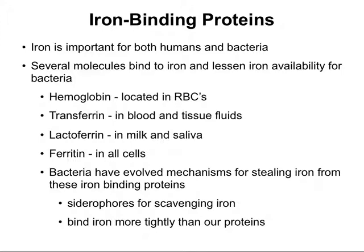Finally, a third set of antimicrobial proteins, the iron-binding proteins. Iron is important for both humans and bacteria in order to accomplish all of our metabolic needs. Now, we have several molecules that bind to iron, specifically to lessen the iron availability for invading pathogens. We have hemoglobin. You're probably familiar with that one. It's located in the red blood cells, and it helps us acquire oxygen. There's also transferrin found in the blood and tissue fluids, and lactoferrin found in milk and saliva. And then there's ferritin that's found in all cells. But naturally, bacteria have evolved their own set of proteins designed to scavenge iron from our proteins. So it's a constant back and forth. But either way, iron is the rate-limiting growth factor for pathogenic invasions.